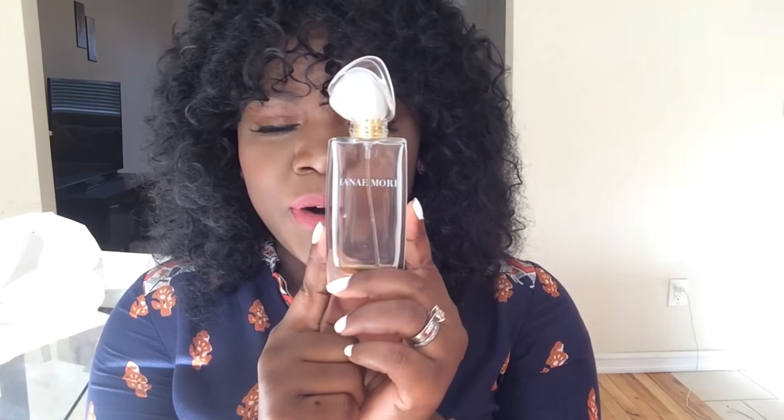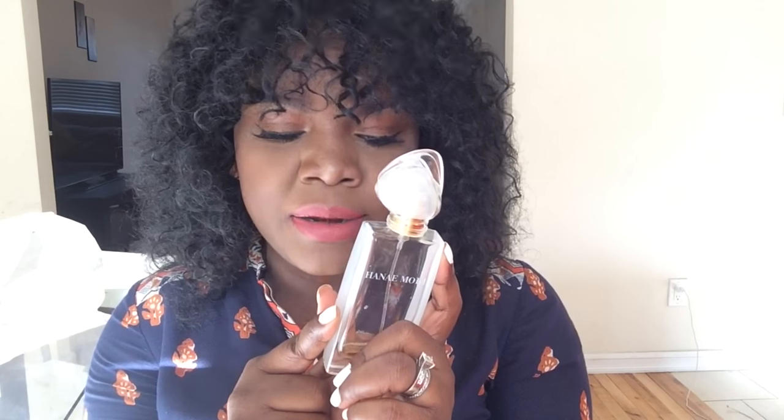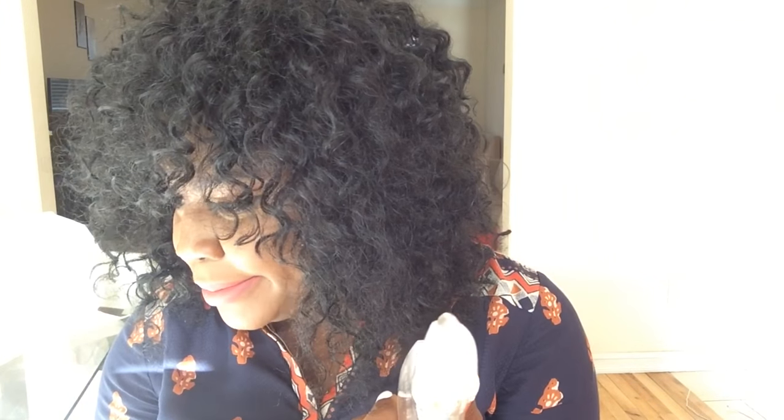So the next perfume that I'm going to show you is this perfume I wore almost every single day last summer. This is Hanae Mori. A lot of people don't know about this perfume and not a lot of places sell it. You can only find this perfume at, what's the name of that store? What is it? Bloomingdale's. You can only find this perfume in Bloomingdale's, and I don't even know if they still have it.